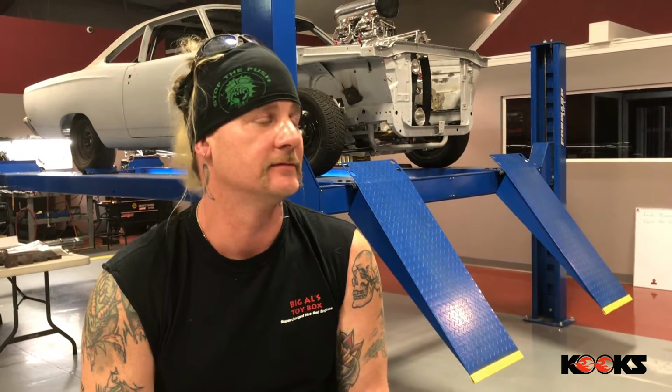My first automotive memory is sitting right behind us. The Roadrunner. My father bought it when he was a kid, and I was actually conceived in the back seat. And here we are today, putting it back together.